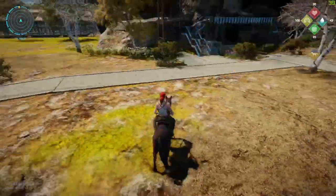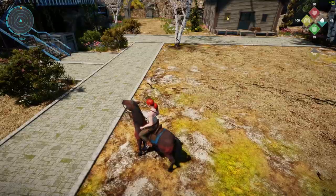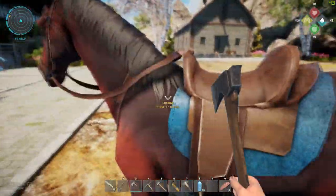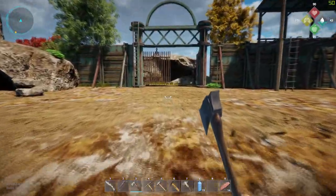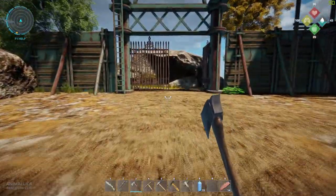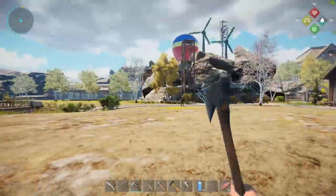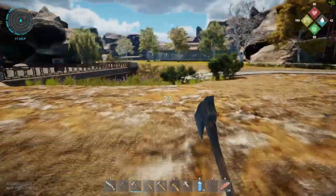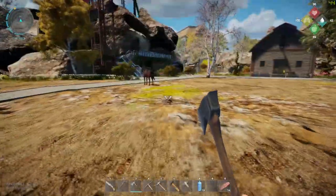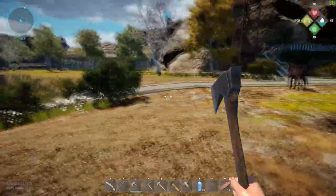Yeah, we need some place to keep the horse. But for now, we're just going to let him roam around right here. I am going to close this, though. That would probably be a good idea. Make sure this place stays a little bit secure. But yeah, we've got quite a few animals here. And I think we can cure them.